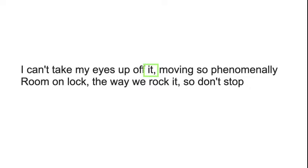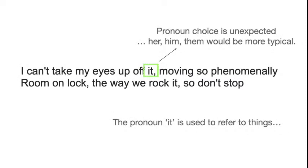So what would be more typical is a third person gendered pronoun like her and him, or a plural pronoun, non-gender binary, them. I can't take my eyes up off her, off him, off them. That would be much more typical. But this one refers to things generally. That's how we use it in English.